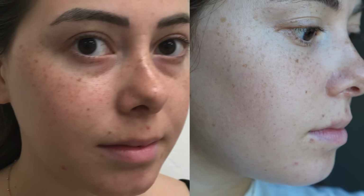But overall, I really liked the peel. I would love to do another one. I'm just trying to deal with this breakout situation. I'm hoping now that it's all finally started to dry up, that it will be completely gone and I can enjoy my healthy new skin completely.